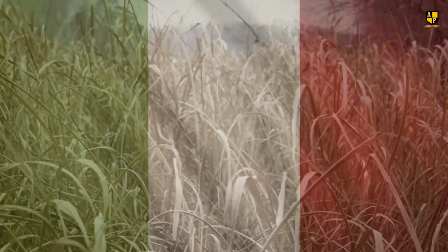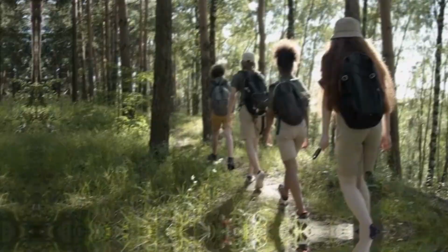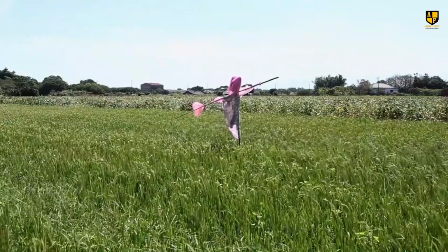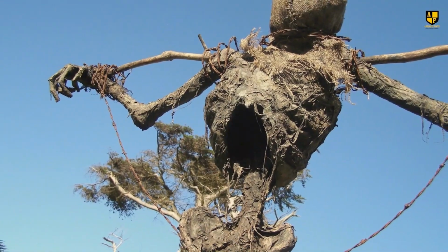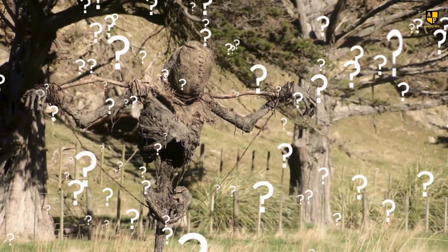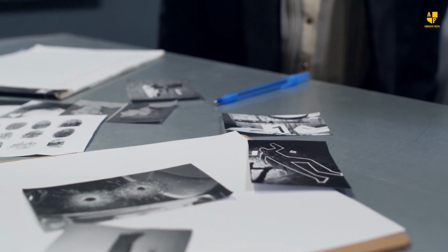In a quiet field in Italy, a group of friends stumbled upon something truly bizarre. A scarecrow that looked eerily like a person. But as they got closer, they realized it wasn't just any scarecrow. It was made of bones. At first, they were scared. Who would do such a creepy thing? But then, they started wondering, who was this person? What happened to them? So, they decided to investigate.